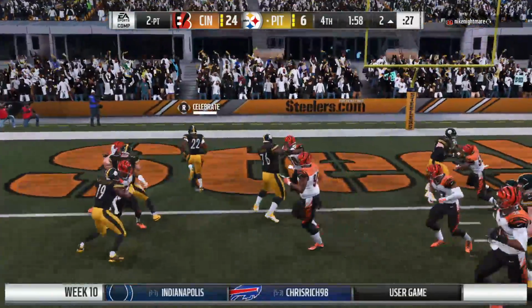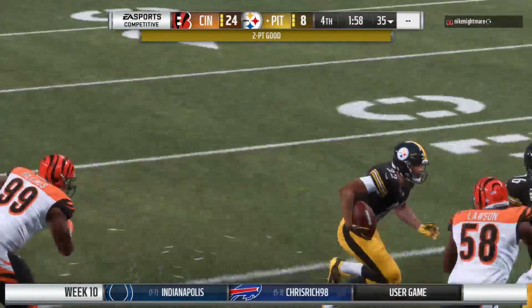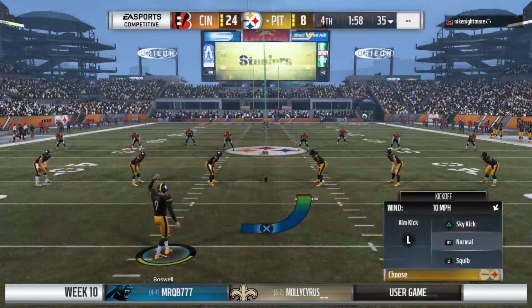They're going to try and run, and he will find the end zone again. So he gets the touchdown and the 2-point conversion. And that'll cut this deficit down a little bit further.